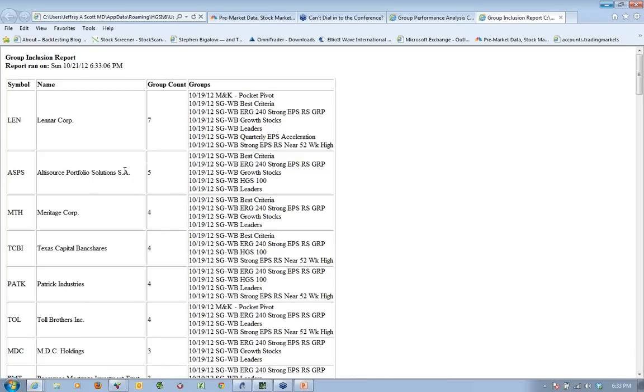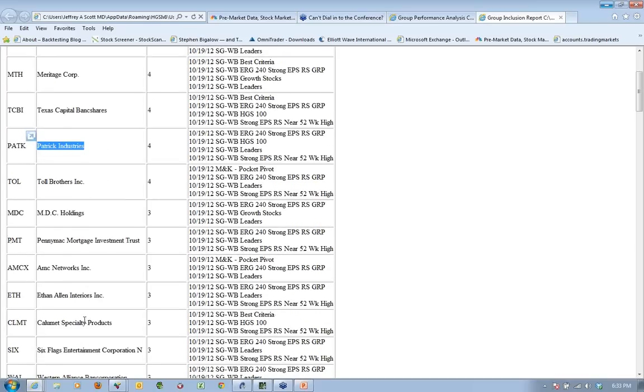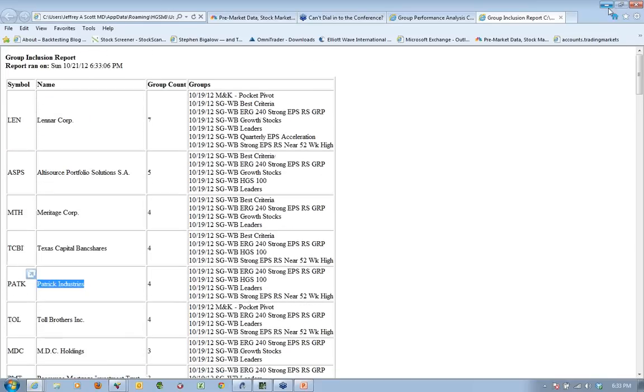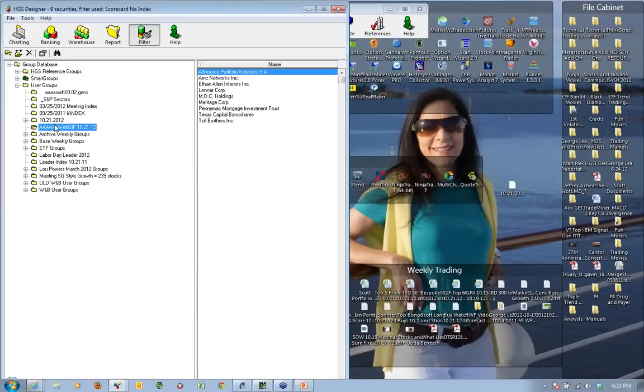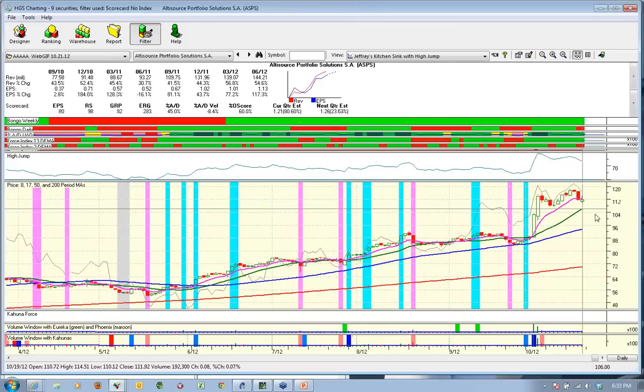So let's take a look. Lennar, Multi-source portfolio, we'll take a look at that one. Thought it might be topping when I looked at charts earlier today. Meritage, a home builder. TCBI, one that we've talked about several times, has pulled back to support. Patrick, a low-volume stock that supports home builders. Toll Brothers, MDC. More evidence that the strength of this market is in home building. Now we take a look at these real quickly. Let's just go through alphabetical order. Let's take a look at charts and see if there's anything that you might want to consider.